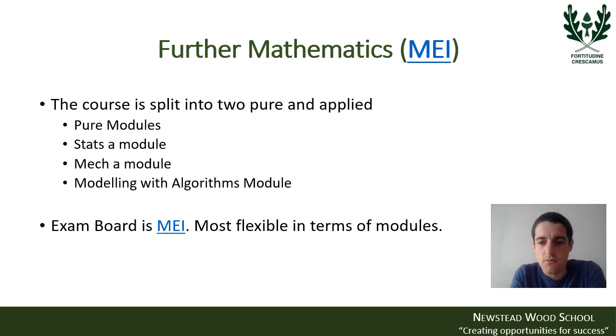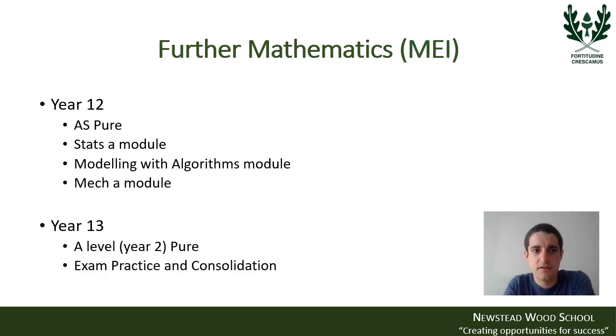The exam board here we do is different to the exam board for A-level mathematics. It's MEI. The reason we do that is because it's the most flexible in terms of modules, so we can do those 3 different modules of stats, mechanics and modelling with algorithms. That gives you the best preparation for university courses where there's a wider branch of modules than just stats and mechanics. So again here we think you'd be doing quite a logical order.